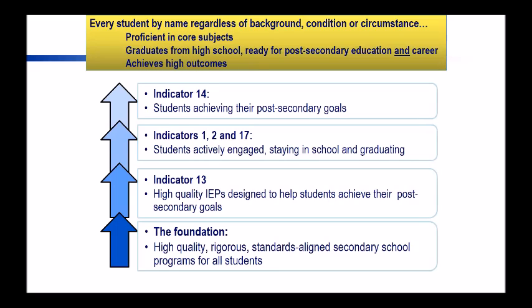What you'll see on this slide is the connection between those various indicators specifically related to secondary transition. What you'll want to do is start from the bottom and work your way up. In general, however, these indicators should be looked at together when you're thinking about overall transition program success and areas of need. So at the foundation, you are starting with high quality, rigorous, standards aligned secondary school programming for all students.